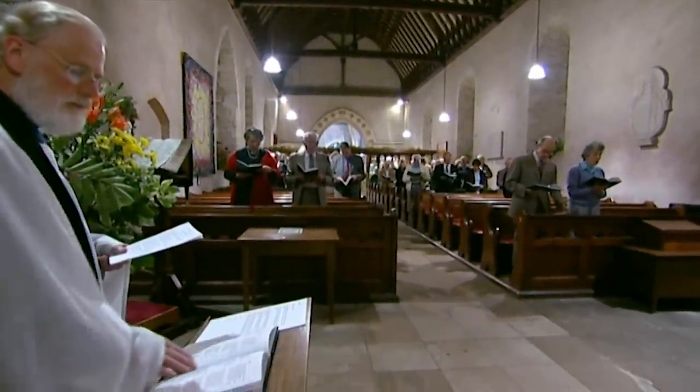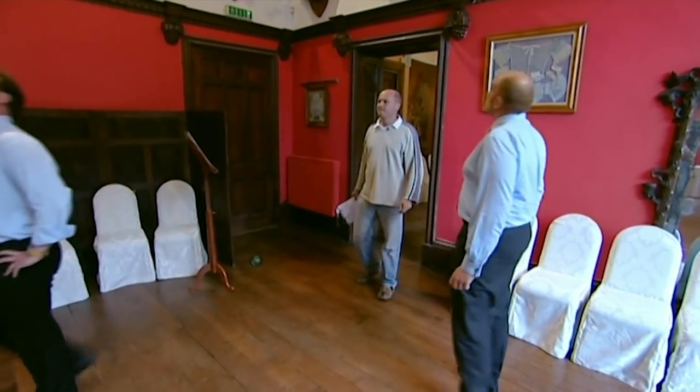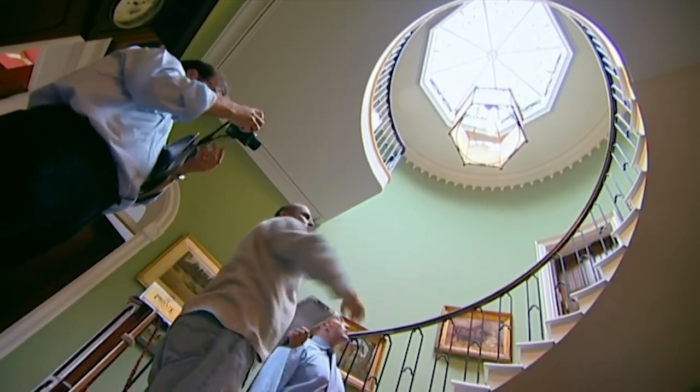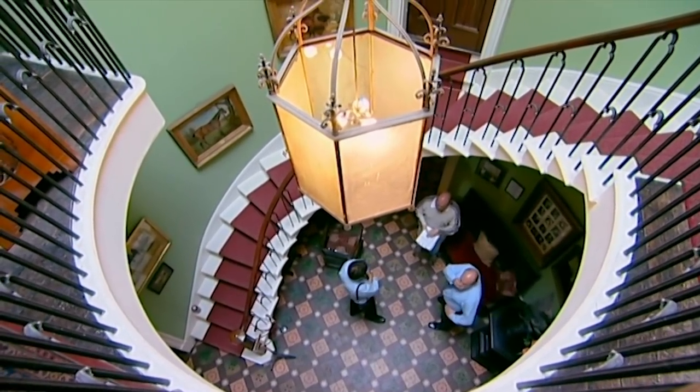Despite having no more functions booked, Edward's pressing on regardless. He's persuaded his parents to give him one last chunk of money, and he's hired a marketing team to help him relaunch Burton Court for next season. You don't need a logo, you need an identity.